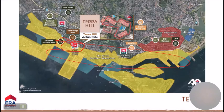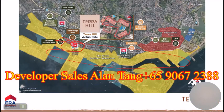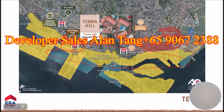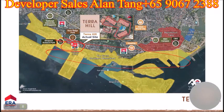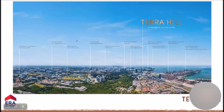So you mean that this coming Chinese New Year, we have a lot to talk about for this Terra Hill because it's our project. Correct. Because since 2019, we have been talking about this Greater Southern Waterfront. You see our face from Avenue South to now is a Greater Southern Waterfront. All the way. So how near exactly we are?